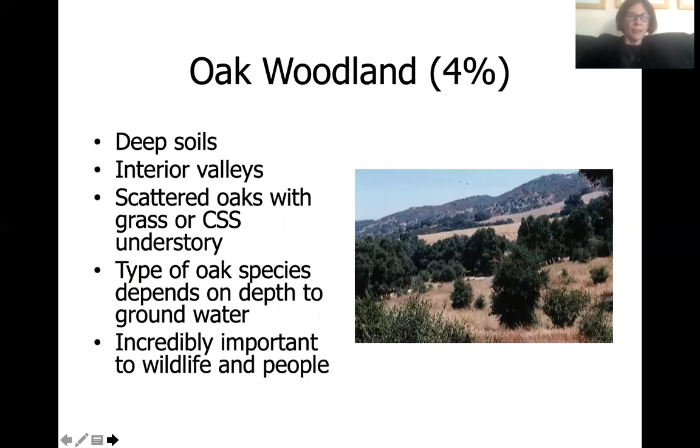And I thought it's interesting. It says the type of oak species depends on depth to groundwater and also the size of the oaks. A lot depends on how much water they're getting, not necessarily how old they are. And yes, oak trees are incredibly important to wildlife and to people. And we have seen that even when they're dead, they're very important to wildlife.